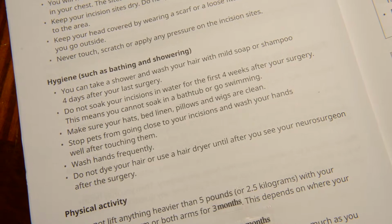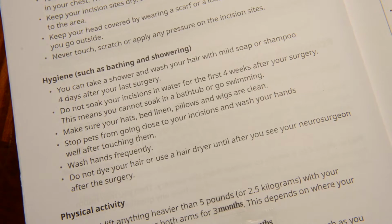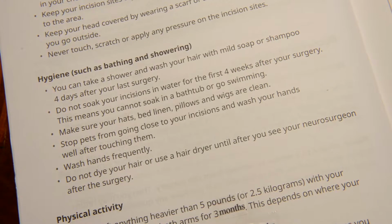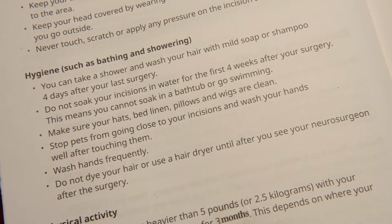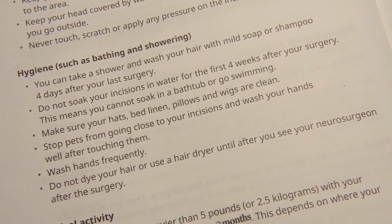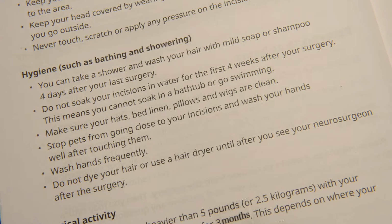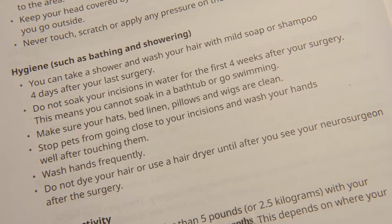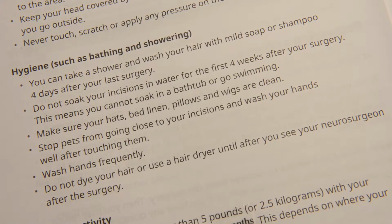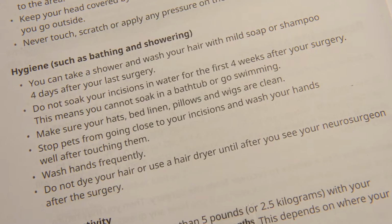Next, we will be talking about hygiene care after surgery. You can take a shower or wash your hair with a mild soap or shampoo 4 days after your last surgery. Please do not soak your incisions in water for the first 4 weeks after your surgery. For example, do not soak in a bathtub or go swimming or use a hot tub, anything where you'll be submerged underwater. Please make sure your hats, bed linens, pillows, and wigs are all clean. Stop pets from going close to your incisions and wash your hands well after touching them. In addition, please wash your hands often.